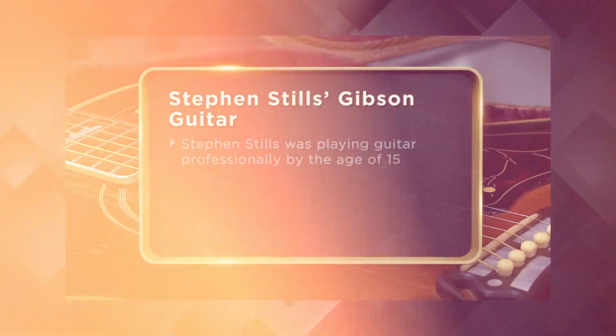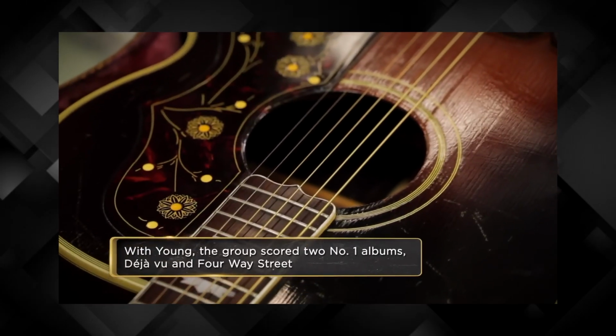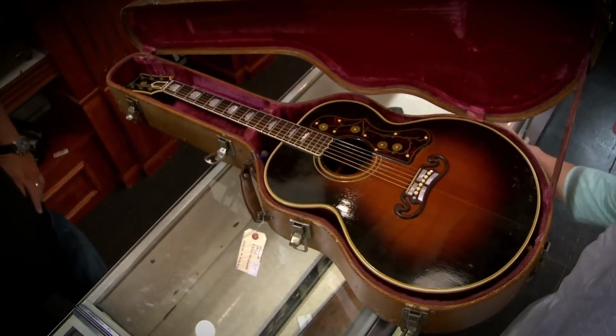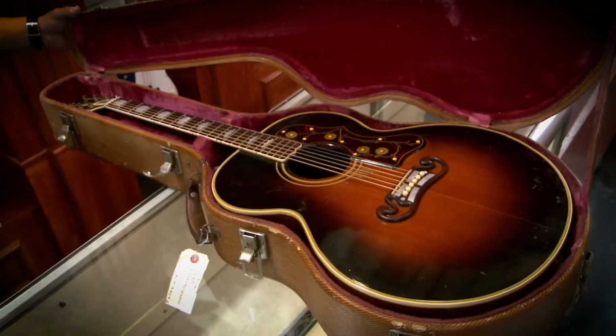A 1941 Gibson SJ-200, owned by none other than Stephen Stills of Crosby, Stills and Nash. It wasn't just a guitar. This was a piece of the 1960s, an era defined by protest music, peace anthems, and iconic bands. And now, it was sitting in Rick Harrison's hands, waiting to be appraised. This is a 1941 Gibson SJ-200. It was owned by Stephen Stills of the band Crosby, Stills and Nash. That is cool. I feel like I'm in the movie Pulp Fiction and they open up the briefcase.